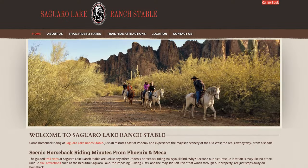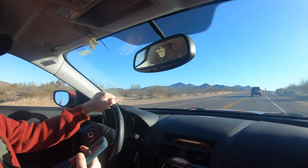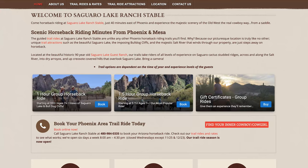We booked this scenic guided horseback riding adventure with Saguaro Lake Ranch Stable. They are located 25 minutes east of Mesa and 40 minutes from Phoenix on the Bush Highway in the Tonto National Forest. There are a few options to choose from for group guided trail rides, and you will be able to read more about this on their website.